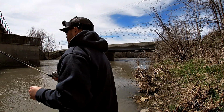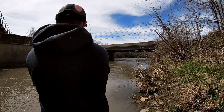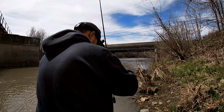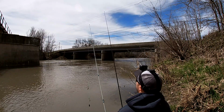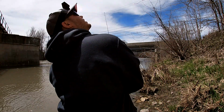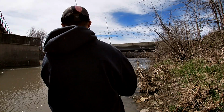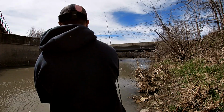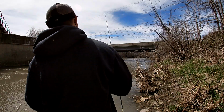So we'll get some baits out in the slack water here and try to get them on both sides of that slack that's coming out of that middle column. And one thing I've learned fishing this spot is these fish hammer these rods. I don't know if it's because they're in that current and they have to kind of make a decision to bite it or not, so when they hit it, they really hit it.